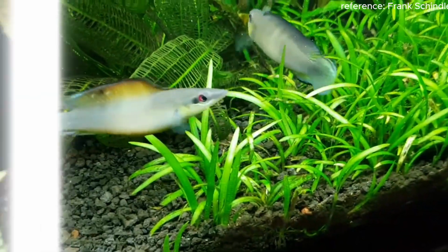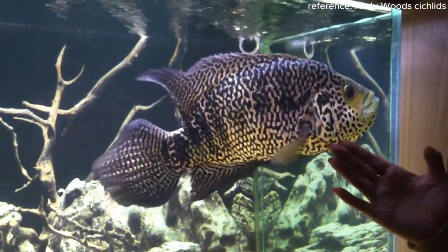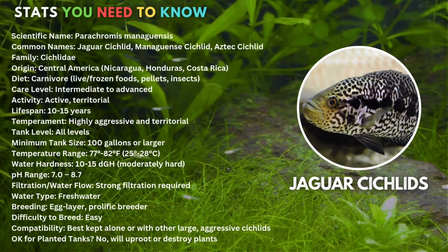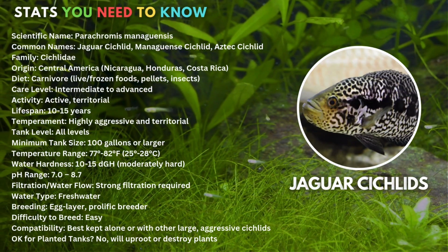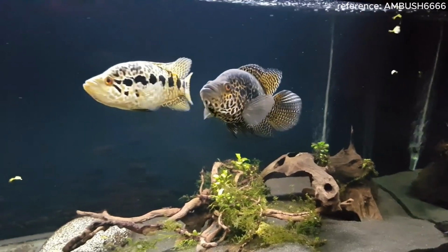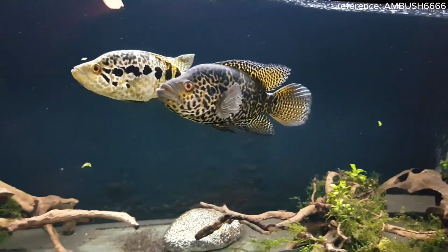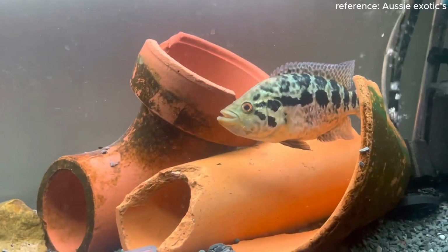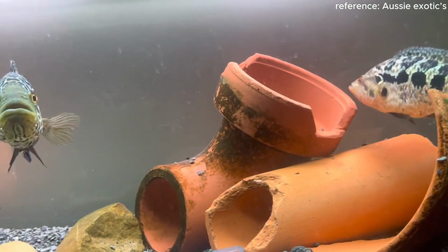no-nonsense vibe. Jaguar cichlids are the tank's alpha, no doubt about it. With their stunning leopard-like spots and muscular build, these cichlids are as beautiful as they are fierce. Originating from Central America, Jaguar cichlids have evolved to be apex predators, and they bring that same energy to home aquariums. These fish don't just swim, they patrol, making sure everyone in the tank knows who's in charge. If you're thinking about adding one of these bad boys to your setup, be prepared for some serious tank dominance. These guys aren't shy about throwing their weight around, especially with smaller fish.